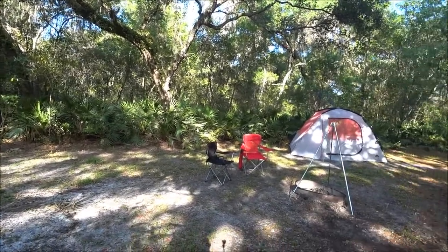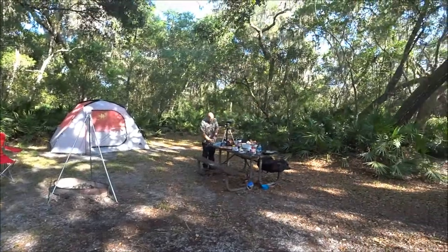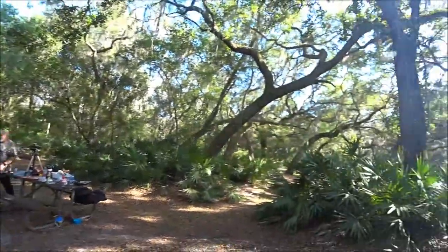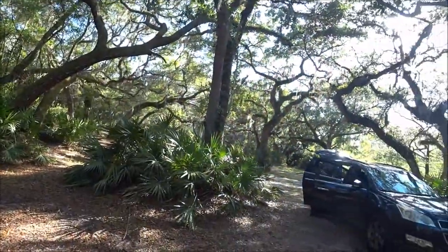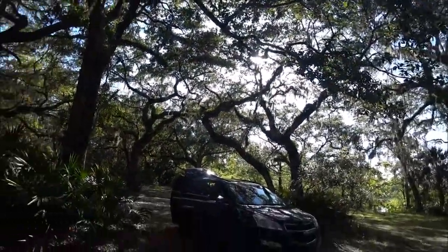We got our chairs out, and he's got a fire going, so we can have the steak on. And it's really pretty in here. Lots of oak trees and stuff. So it's really, really, really pretty.